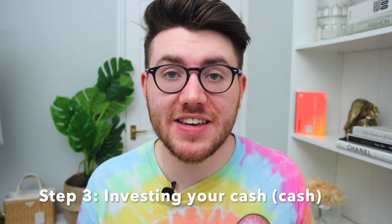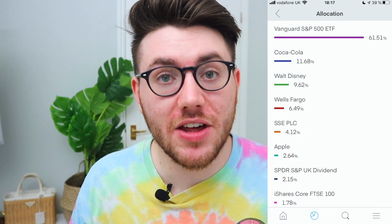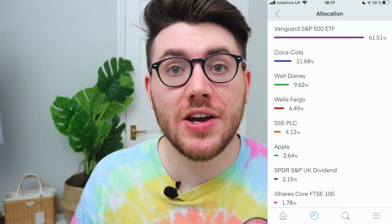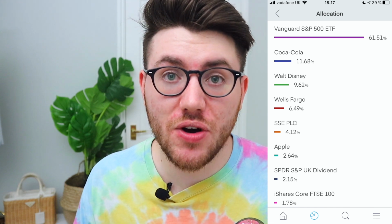So the last step, step 3, the fun bit, that is investing. In my personal opinion, investing in individual companies can be fun and it can be good for your bank account. However, you shouldn't allocate too much to this because it can be a lot more risky compared to the Swensen model. So that is something that I need to address with my own portfolio. Currently I have 35% of my portfolio in individual stocks, which is quite a lot, but I think these companies that I have invested in are great companies.